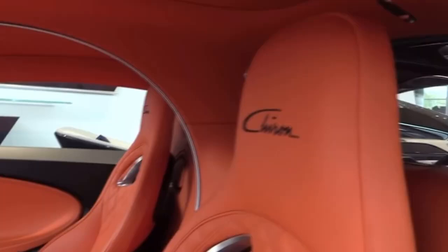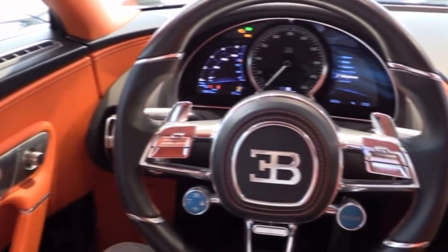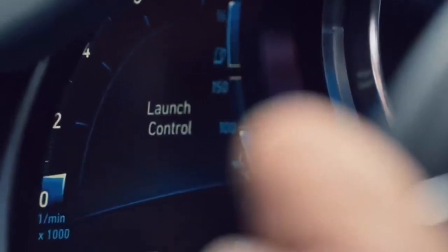Every surface, every stitch, every detail has been obsessed over to create an experience that's second to none. And with advanced technology packed into every inch of this thing, you know you're driving something special. It's the kind of car that makes you feel like $1 million just sitting in it.